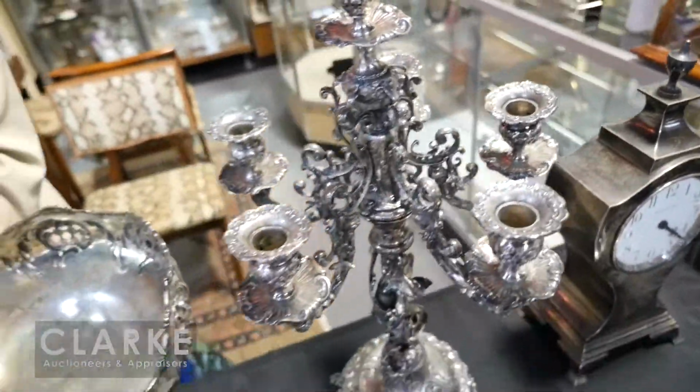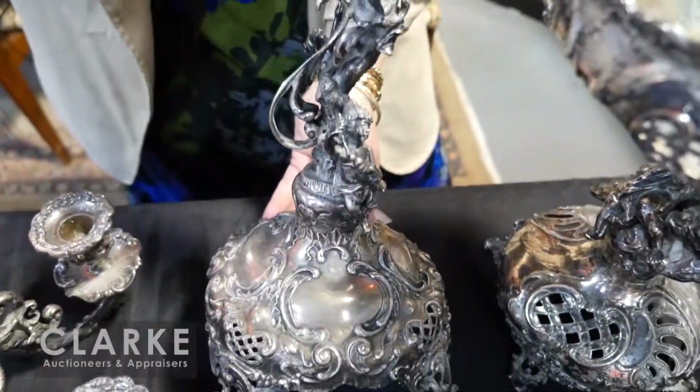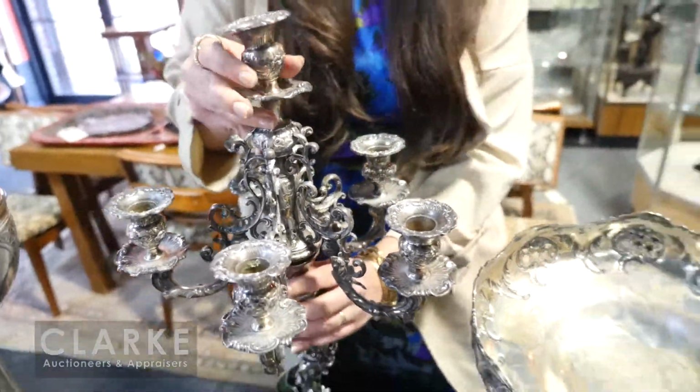So here it is just as a candlestick, and with a 6-cup candelabra top. These are estimated at $3,000 to $5,000.